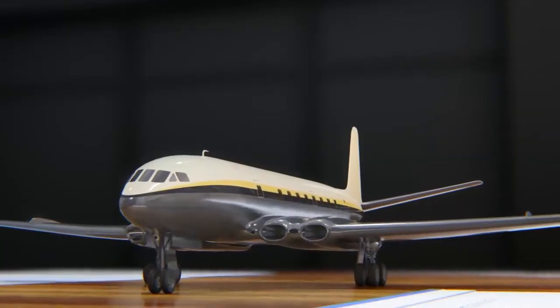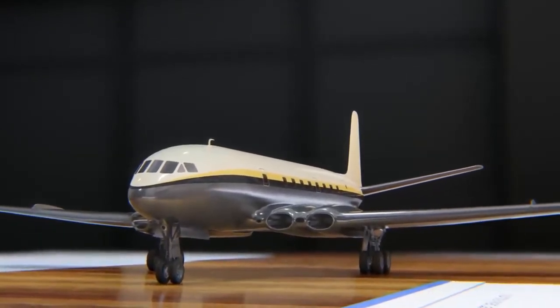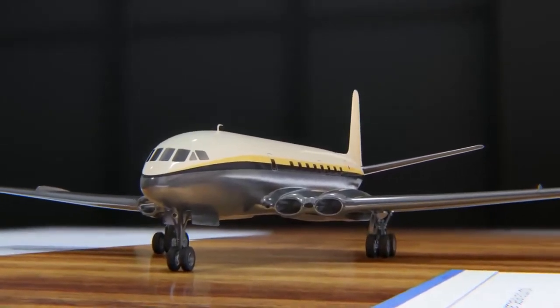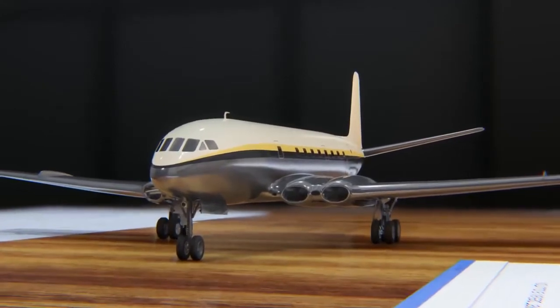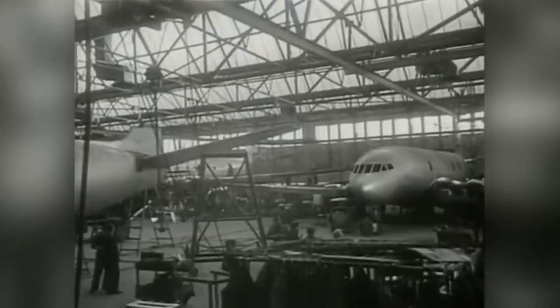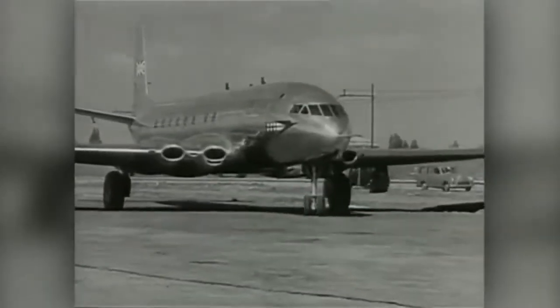Its sleek lines, swept wings, and four integrated turbojet engines, well, they were straight out of the future. Even today, a lot of this aircraft looks pretty modern, so you can only imagine the impression it would have left on the flying public in 1952. The Comet sent a powerful signal to the world about Britain's newfound superiority in aerospace. Orders poured in, and even in America, where airlines were still skeptical of jets, Pan Am placed orders for a larger, lengthened version.